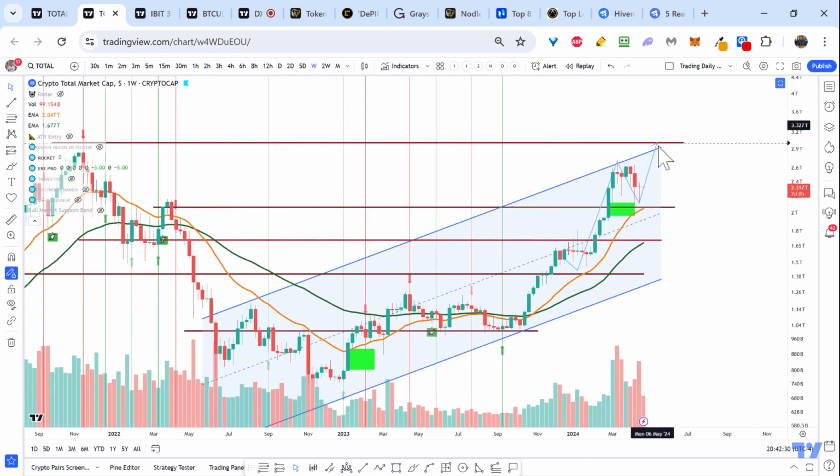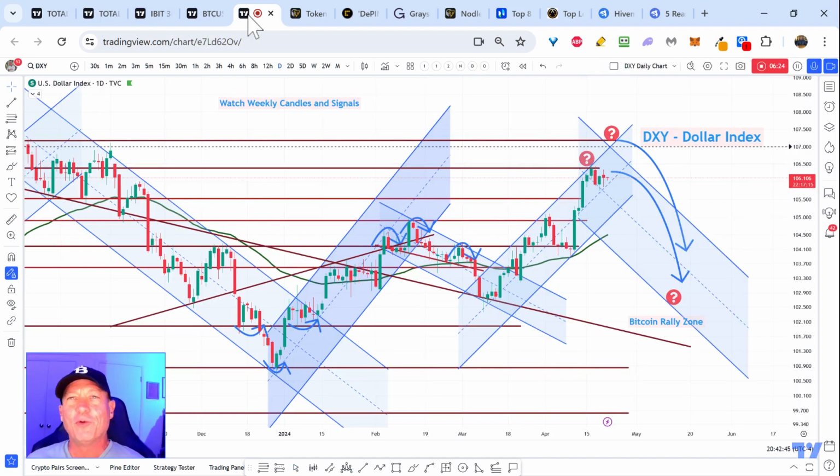So anyway, I think a pullback here. We did come back and retest 2 trillion on the weekly time frame. And so I would expect this pushes higher here, and certainly retesting this by end of May or mid-May possibly. So we'll see what happens there. And it should be an interesting couple of weeks coming up.